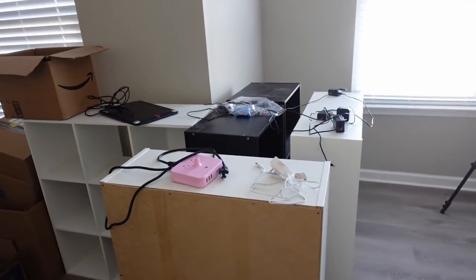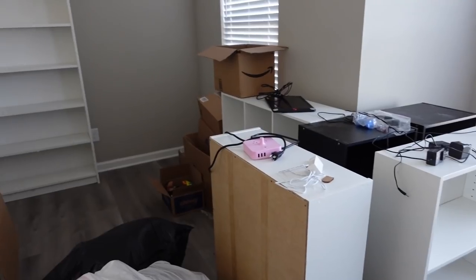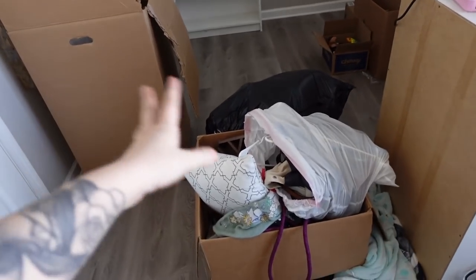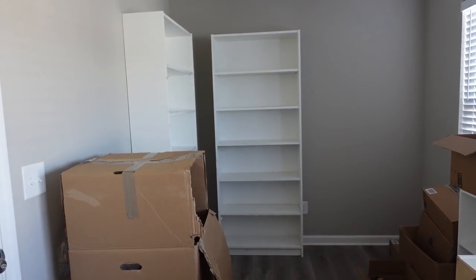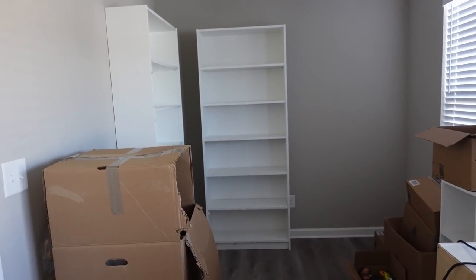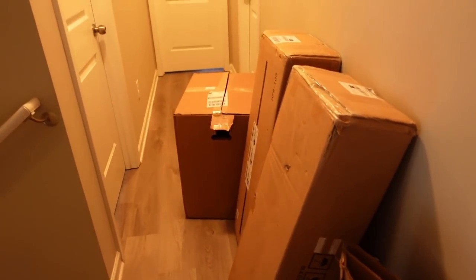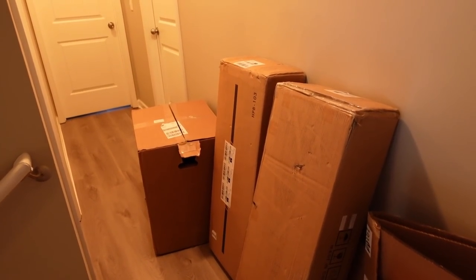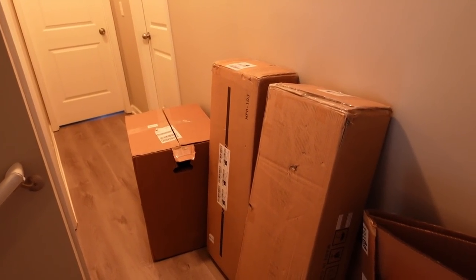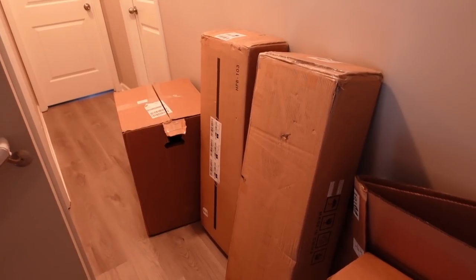What I'm going to do first is organize the bookshelves with how I want them to go against the wall. So I need to move all of this stuff to where it needs to go, and then I am going to move the bookshelves to where I want them, and then I need to build these two bookshelves right here. These are the two black bookshelves from Amazon that I bought. These are the closest ones I could find to the size of a Billy bookcase, but it's still a lot smaller than the Billy ones.